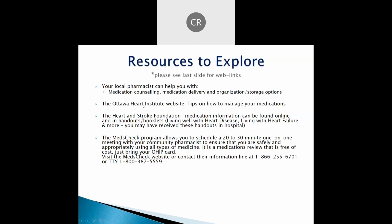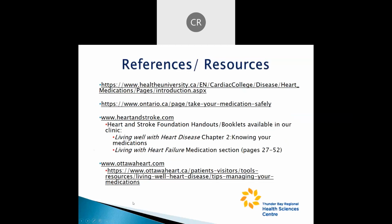Also, some different websites: the Ottawa Heart Institute, and the Heart and Stroke Foundation has an excellent website for everything heart related, how to take your medication safely, and the Ontario government. So there's a lot of different resources.